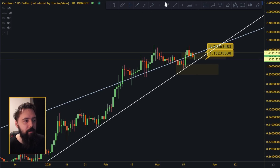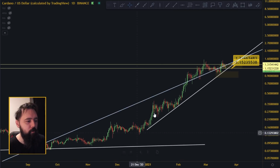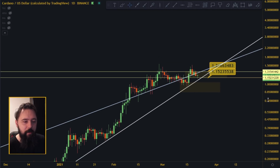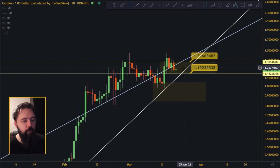If we break the white line on the downside and close below it for several candles on the daily, that will be very, very bad, because this is a parabolic move and you don't want to break these big support lines. So I would start panicking if it starts breaking down and getting into this area down here. But you still got like 2 days left before we are out of the clear, and after that it should follow at least the line and follow up. At least 2 days left.